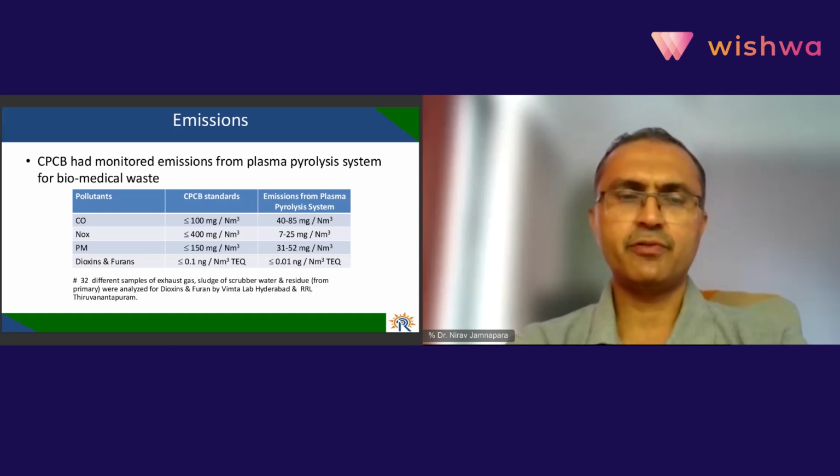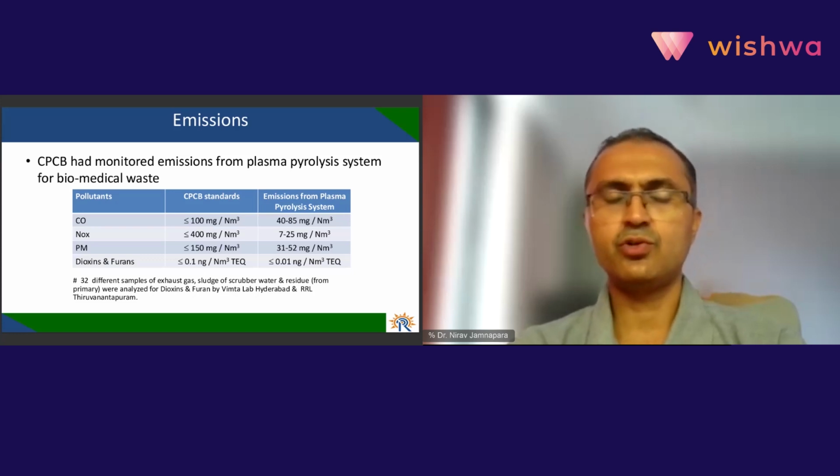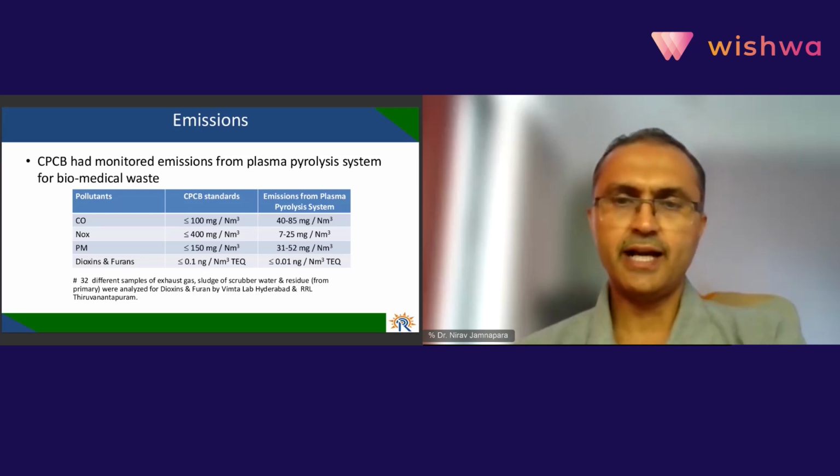And the pollutants were way below the limit set by CPCB. And the dioxin furans were also based on the least count of the machine, so the machine could not detect below that. And this was all done by third-party agencies appointed by the CPCB.